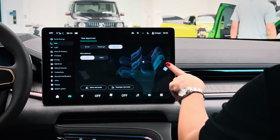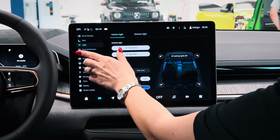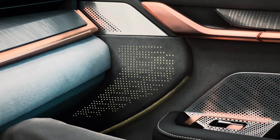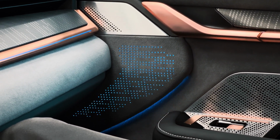But there's also several other features. We're going to talk about some now. Of course, you've got some nice ambient lighting. Also, I can't show you on this video, but the car also does a light show as well. You need to have the app for that. Maybe more on that another time.